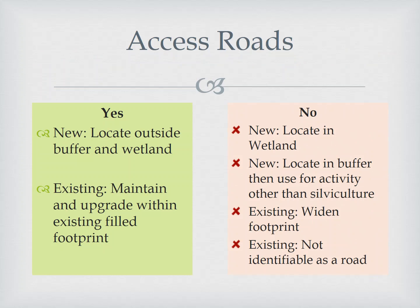So access roads we consider structures as well, so those again need to be located outside the wetland and buffer. If there's no way to get to that nice upland part of your property without crossing a wetland, we'll work with you on that, but it probably requires a permit, and we'll work with you through that process.